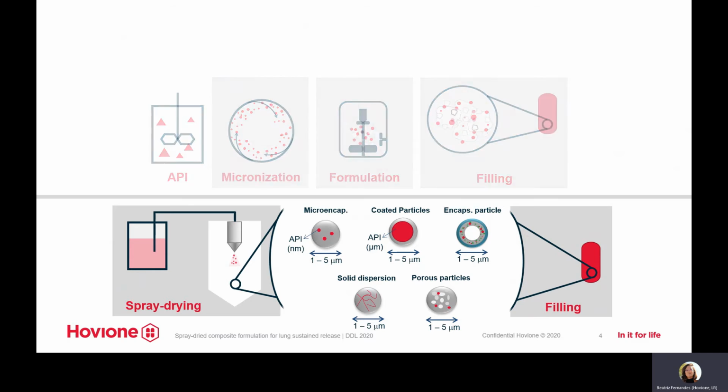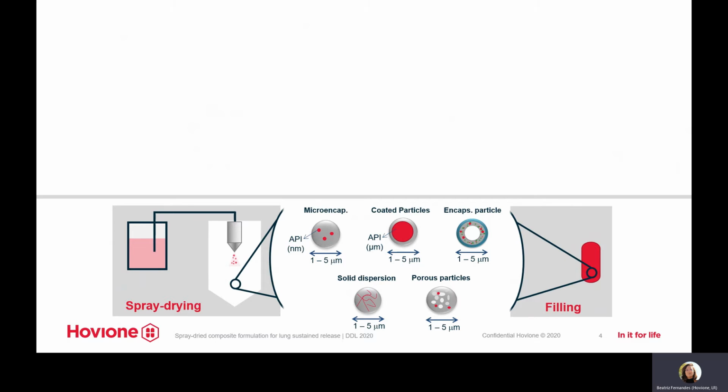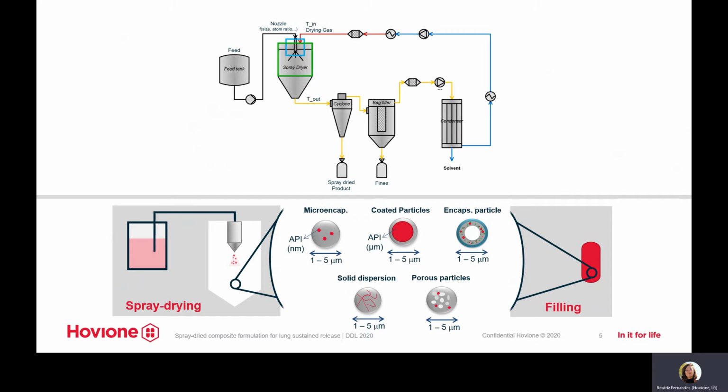This process includes a feed solution, which is composed by API, the excipients, and a solvent mixture, which is then spray dried and leads to a specific particle depending on the formulation used, on the API used, and on the process parameters. More in detail, we can see here a schematic of the spray drying process.